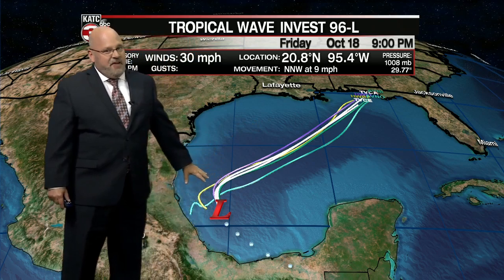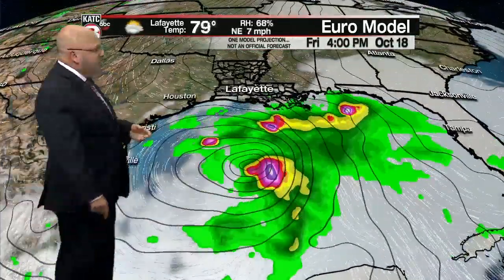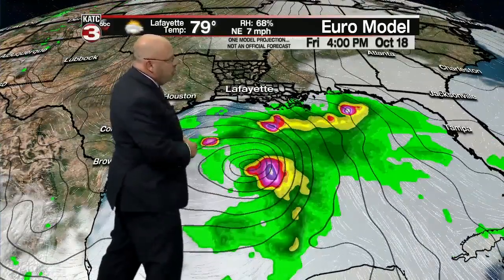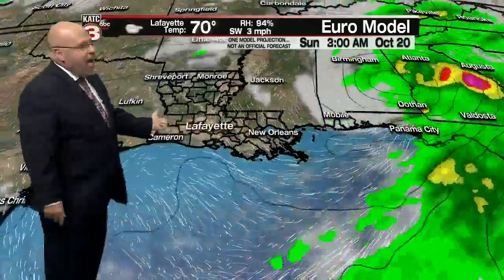But again, this is a developing system, so the model's not quite there yet, but it gives you a pretty good idea. And the European model is kind of in the same spirit, but we're going to show you a more recent model coming up in just a bit. The Euro indicates a tropical depression or storm here, or some sort of storm system, and it might clip southeast Louisiana, but the heaviest rains are off to the east, and we don't get much of any rain out of this system.